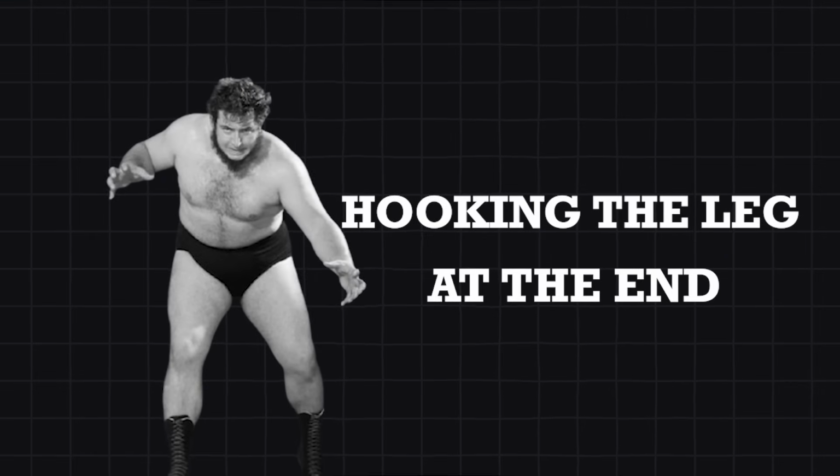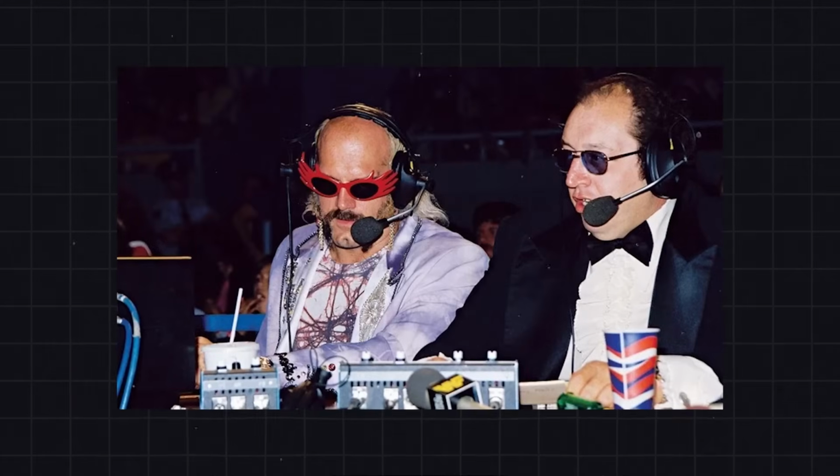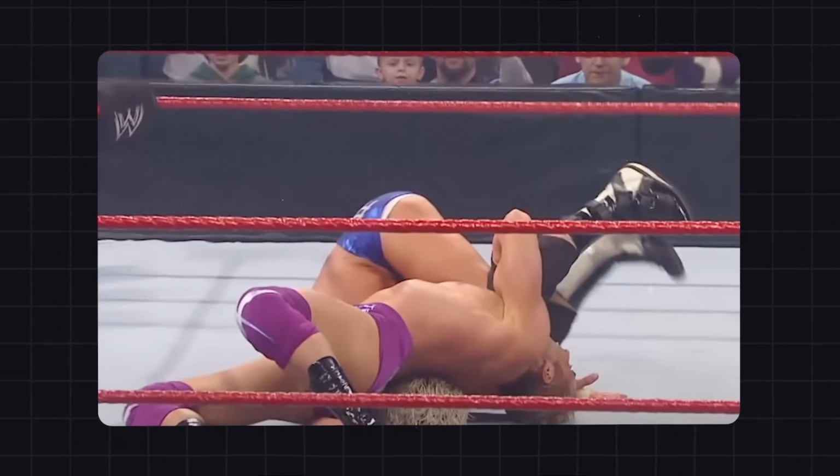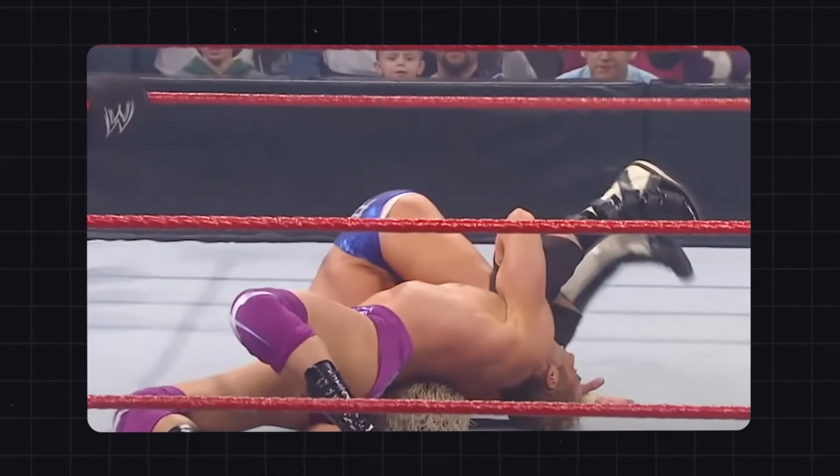Hooking the leg at the end. If you've ever settled in for some classic WWF wrestling from the 1980s, you're likely familiar with Gorilla Monsoon's iconic commentary. One of his go-to critiques was calling out wrestlers for failing to hook a leg during pin attempts. Now, on the surface, this makes total sense. After all, hooking and elevating the legs to get that weight over the shoulders is a legit strategy straight out of amateur wrestling. But here's where it gets interesting. WWF wrestlers of that era just didn't see it the same way.